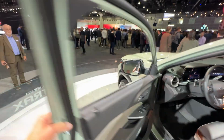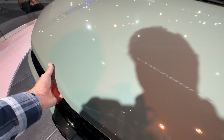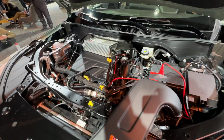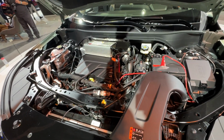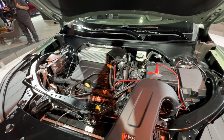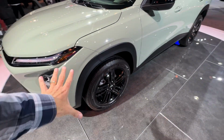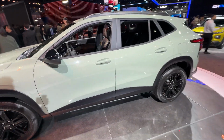Yep, a 1.2 liter, sorry about that, 3-cylinder that puts out 137 horsepower. And there it is. Yeah, mated to a 6-speed automatic transmission. How cute is that? But 137 horsepower powering the front wheels is plenty. And, you know, for a car that is affordable, it's not bad.